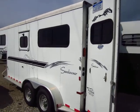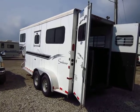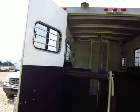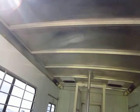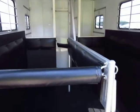Swinging barn doors, no ramp. This is a step-up load. And I love all the extra structure and support they put into these Sundowners. This is going to be one of the safest trailers you ever haul a horse in.